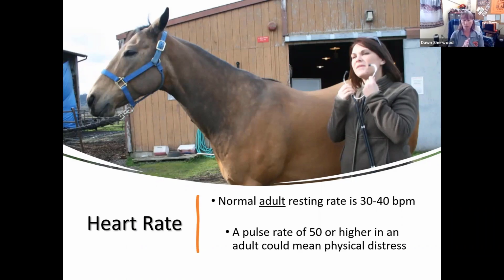Because the variation off of normal is really going to help you zero in on the pain level of that horse. Okay, so the resting heart rate for an adult is 30 to 40. Some horses run low, some horses run high, but grab that baseline.